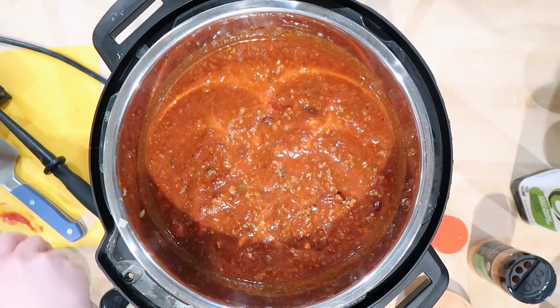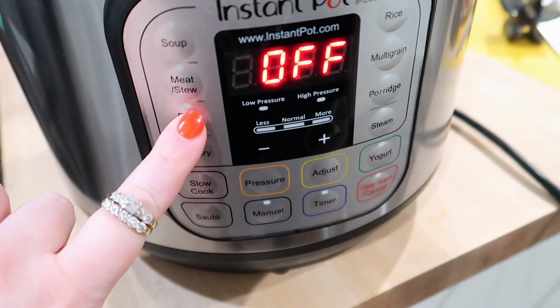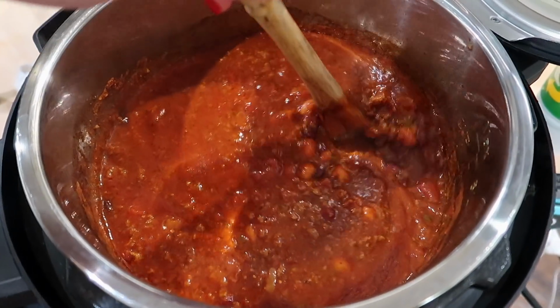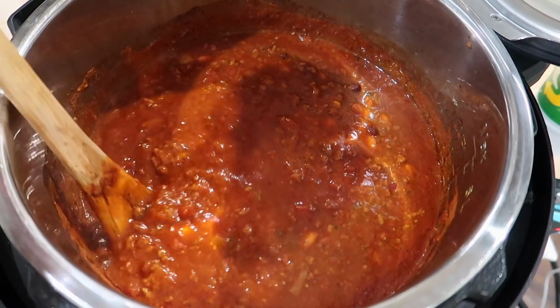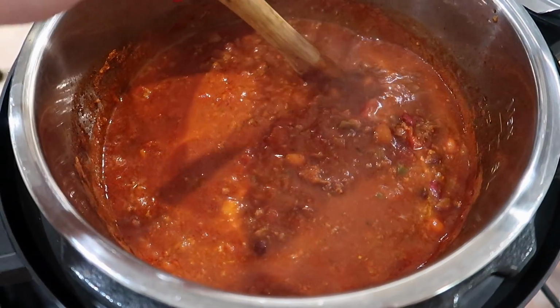But after this, you just want to put the lid on, set it to sealing, and then I just use the bean and chili button, which cooks this for 30 minutes at medium pressure. So here's what it looked like when it's done. I let it sit for maybe about 20 minutes on a natural pressure release, and it was perfect.